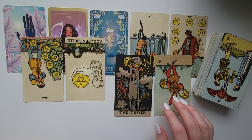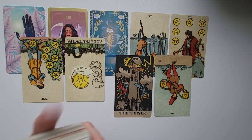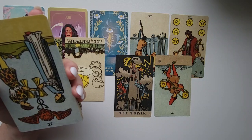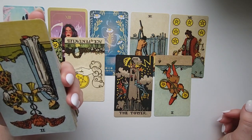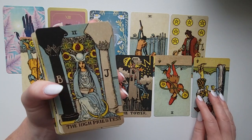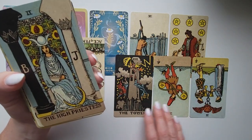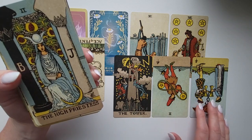I have the Two of Cups in reverse. An end to some commitment. An end to... This entrapment is very much money and relationship.